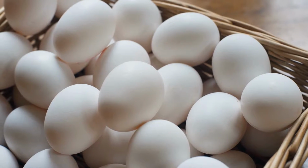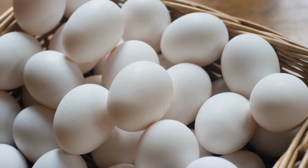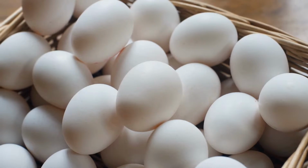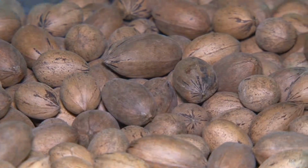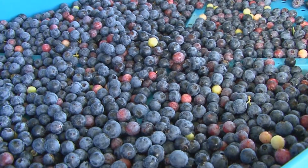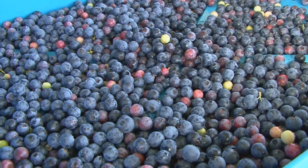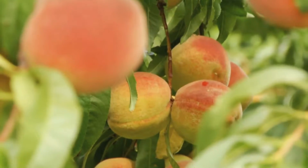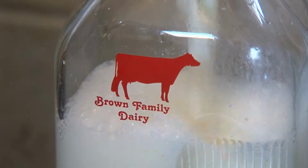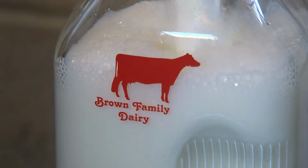We use eggs, pastured eggs from People's Farm in Oxford, Mississippi. We use pecans from Indianola. We use, of course, blueberries from Peggy's Blueberry Farm. We use peaches from McCullough Peach Farm outside of Batesville, Mississippi. So we try to use as many local ingredients as possible.